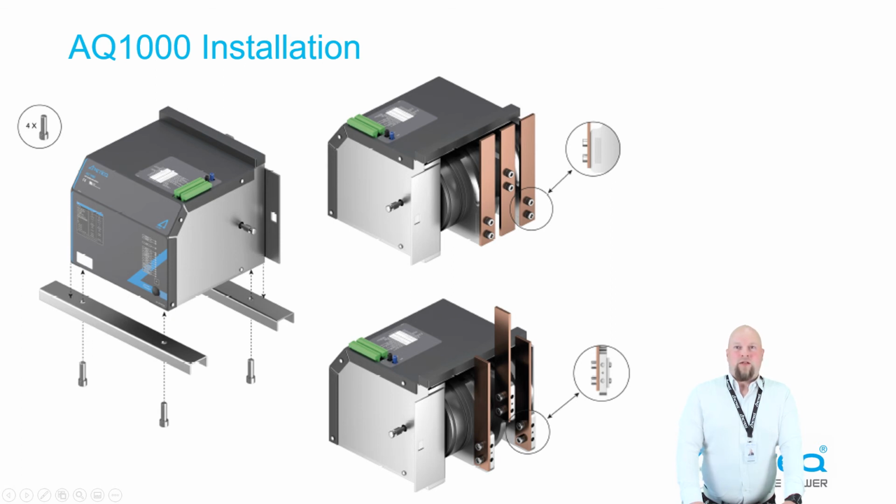AQ1000 installation. It is quite important that the location is as close to the main breaker as possible, so that the impedance of the copper is as minimal as possible. And then there are two possible ways to connect directly to the coppers, where the best location is.